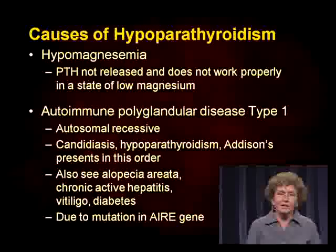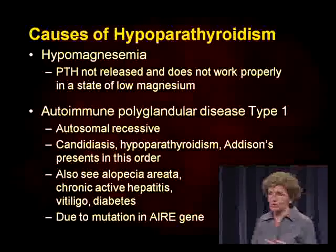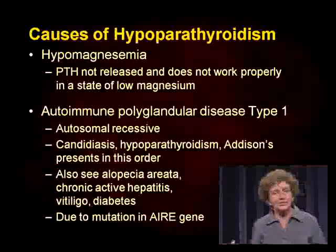Hypomagnesemia. If you have a kid who comes in and they're hypocalcemic or they have a seizure, what do you always get? Calcium, phos, mag, right? Why do you get that? Well, you get the mag especially because if you don't have magnesium on board, your parathyroid doesn't work right. Then the parathyroid doesn't work right, and they have a seizure because they're hypocalcemic.